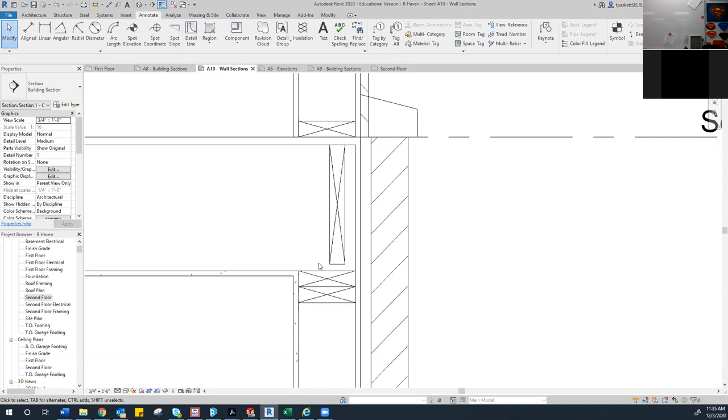Move your section head around. I'm just wondering if that's exactly where it was. Okay, so this would be one detail.